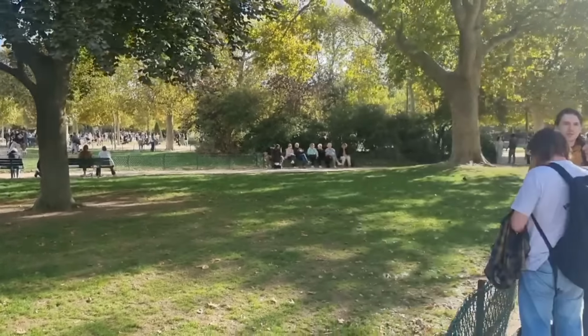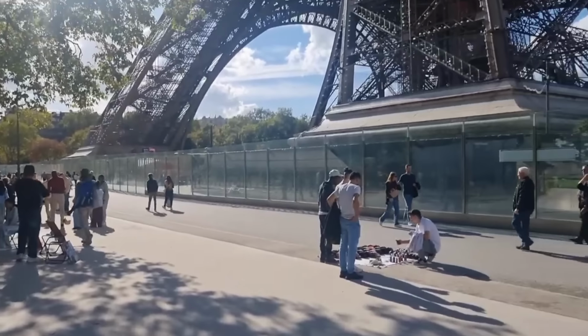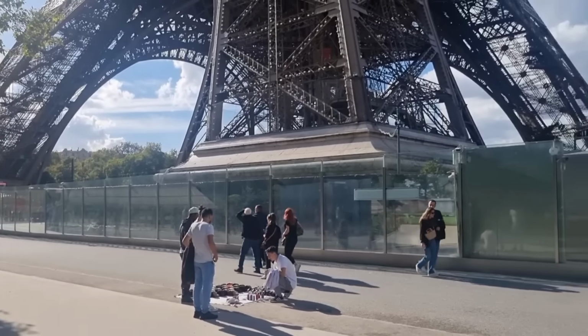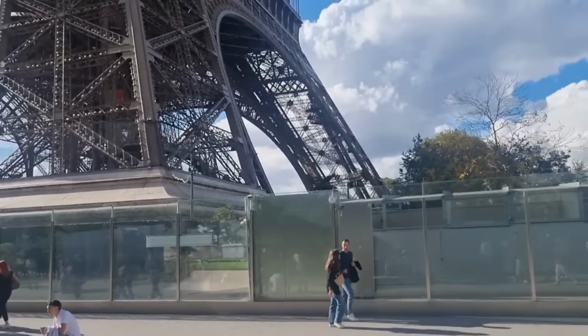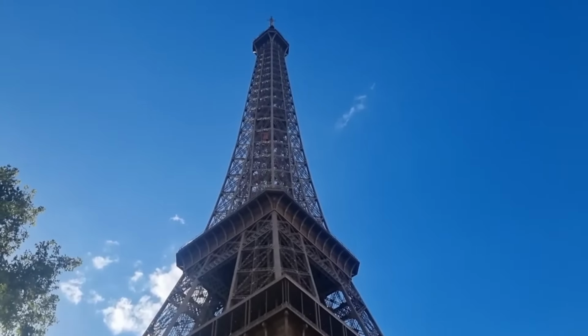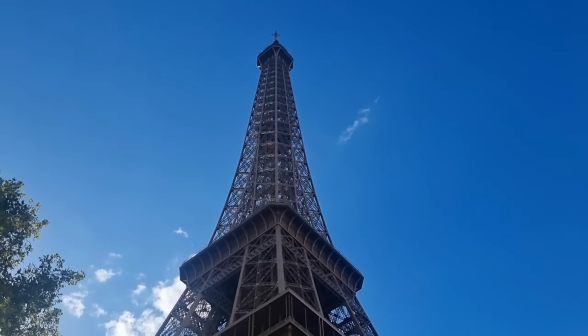Nice wee park here, but yeah, things have changed since last time I was here. This is now all fenced off. It used to be you could almost go right under it without paying, but now I think to get into this area you basically have to pay. It is quite an impressive structure, as you can see. We're not going up it today, I'm afraid.